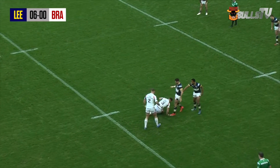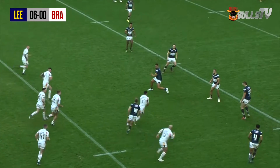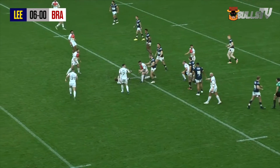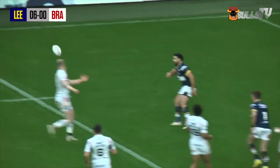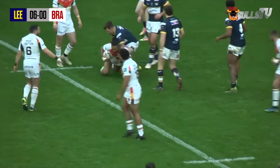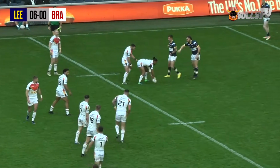Blackmore's in there at dummy half. Bradford, best field position of the game thus far, 30 metres out. Holmes takes the line on. Holmes kicks ahead. It's ricocheted off a Leeds leg. It's back to one on the tackle count. It's back to one with Jack Walker. Walker floats it out wide towards Fogging Johnson. Johnson just needs to take the tackle. Bradford in possession here, 20 out from the Leeds try line.